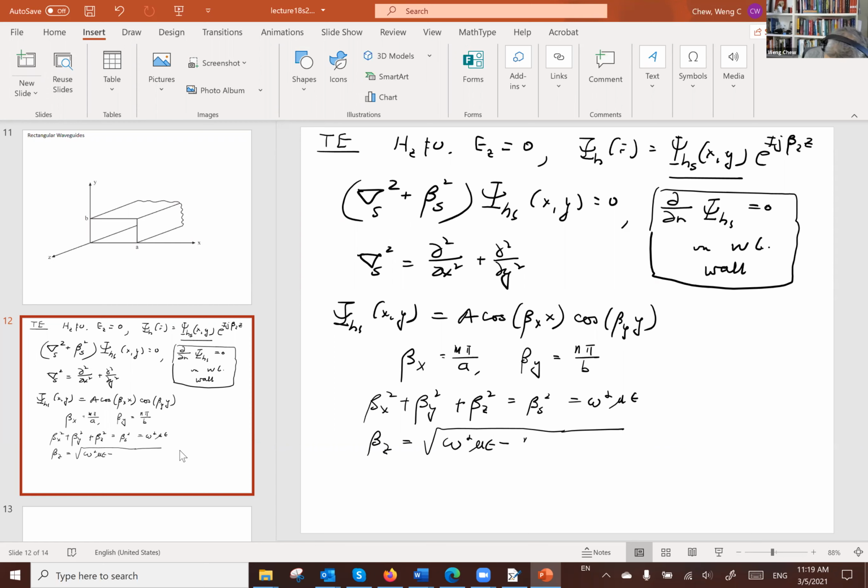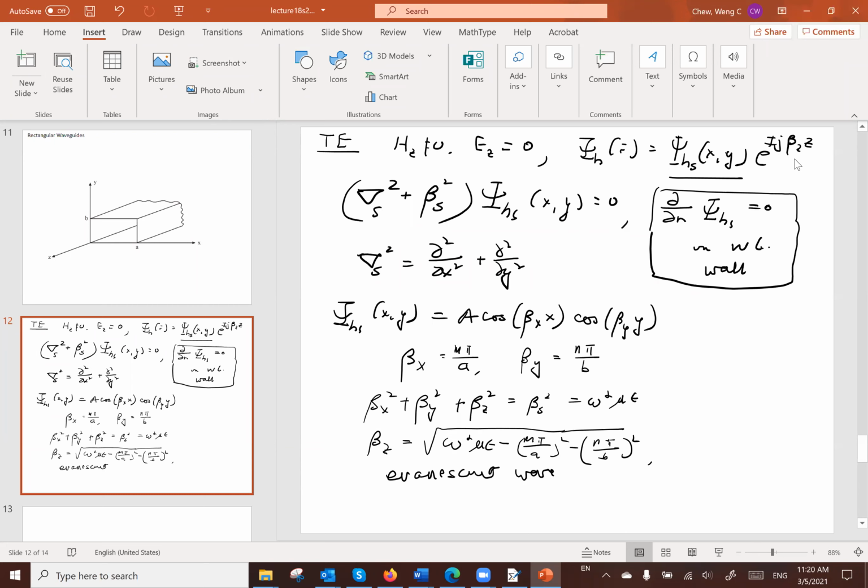And if you plug in the values of beta x and beta y, this would be minus m pi over a squared minus n pi over b squared. Okay, you'll find that if the frequency is too low, and if you pick certain m's and n's, this number becomes imaginary. When this number becomes imaginary, it says that you do not have a propagating mode anymore in the z direction, and you will have an evanescent wave. If omega squared is less than a certain frequency, and that frequency is determined by the second term, called the cutoff frequency, and it depends on m and n.